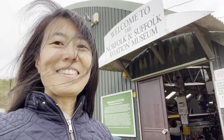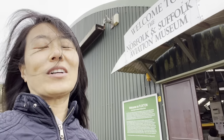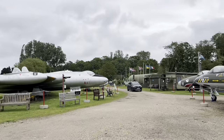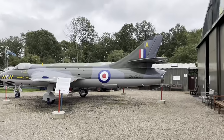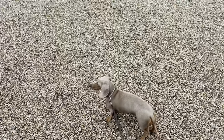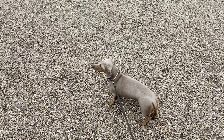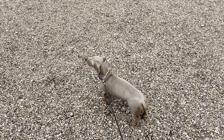Today we're in this lovely place, Suffolk and Norfolk Aviation Museum. This is a place run by volunteers, so it's free to get in. Dogs allowed.